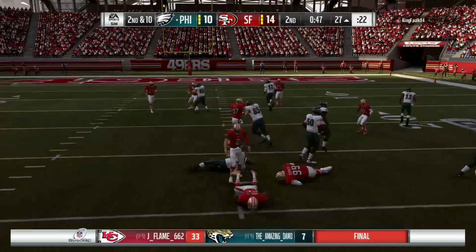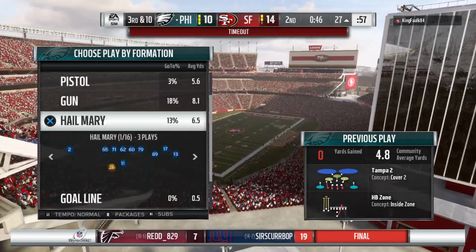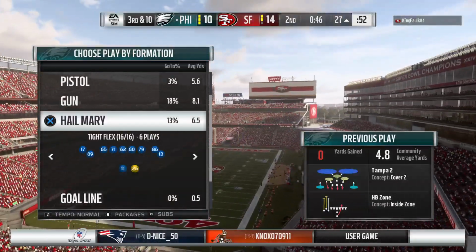This is Bell, and he stopped immediately there. And now the 49ers signal for a timeout defensively, as the clock stops here with 46 seconds remaining in the first half.